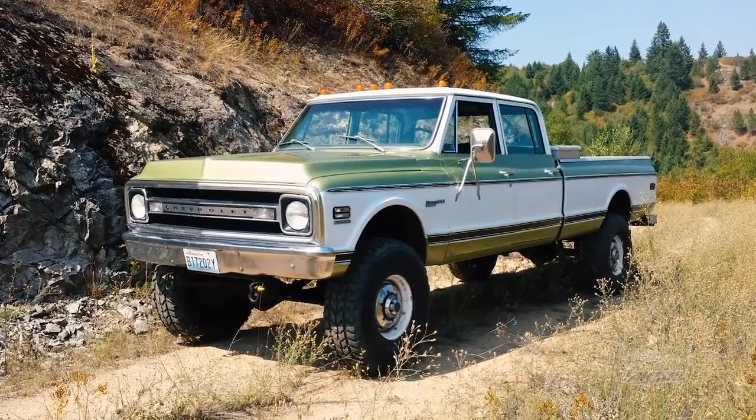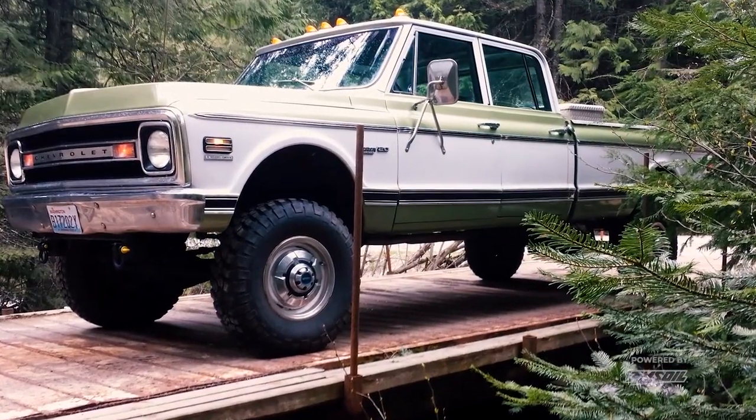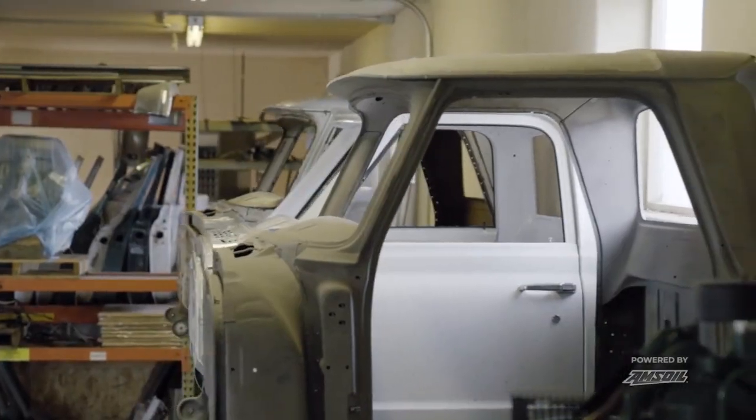Everybody started commenting, hey, would you build another one for somebody else? Would you be willing to do that? And I'd say 2 years later, I've got five builds going on, and they just keep coming in.